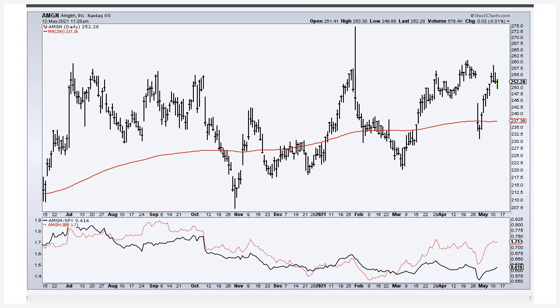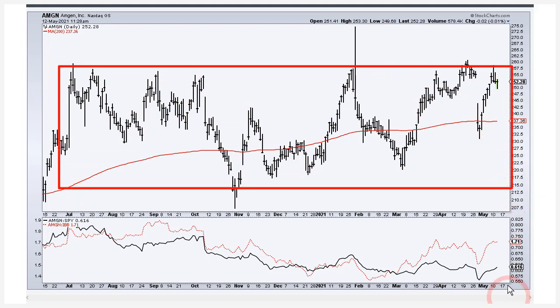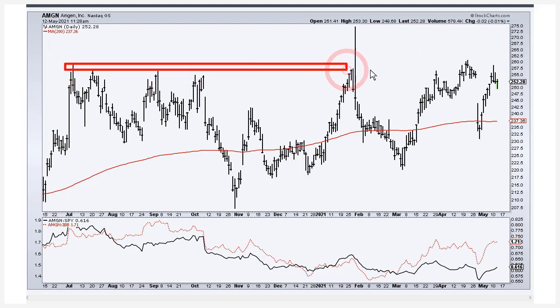But man, look at Amgen here. This is just one massive consolidation. Prices have been basically between 210 and 260. And so it looks like, maybe it's a continuation head and shoulders of some sort, but clearly there's a lot of resistance here in this area. We'll call it 260-ish. And if you can get a breakout there, that's going to be bullish for Amgen.